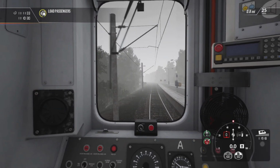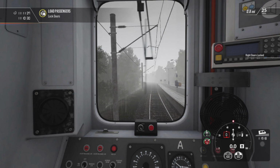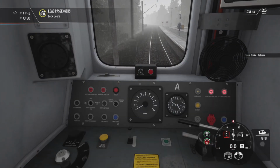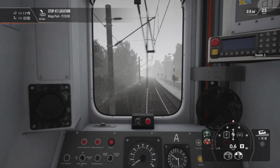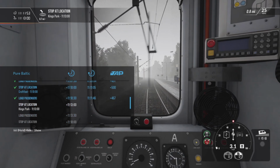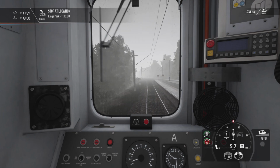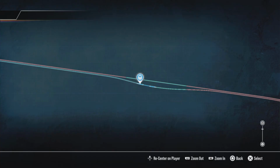Right, let's get the doors shut, and then we'll get going. Let's shut in. And let's get going. 0.7 to Kings Park. And I think after that it's Langside. Can't see yet. Right, and we are off.